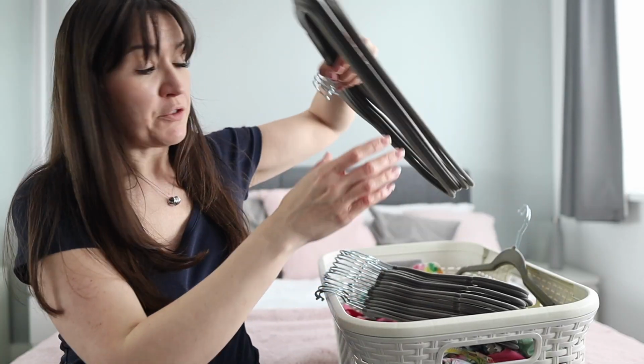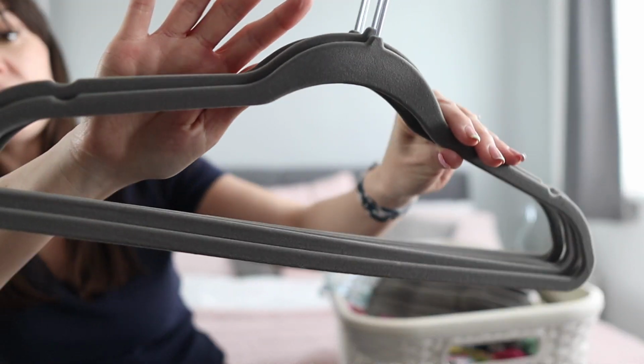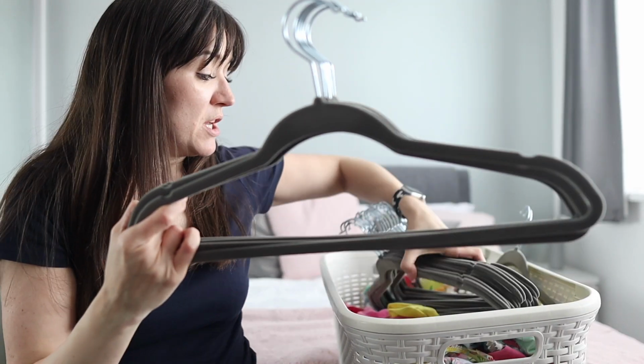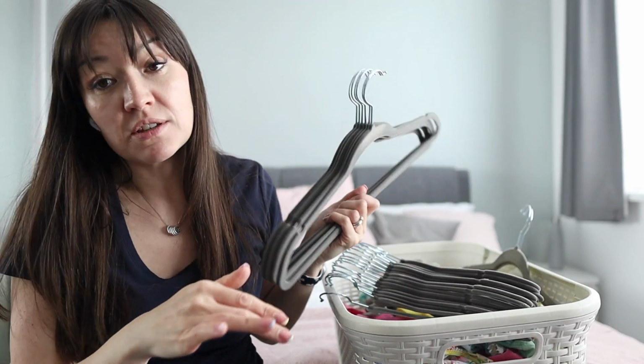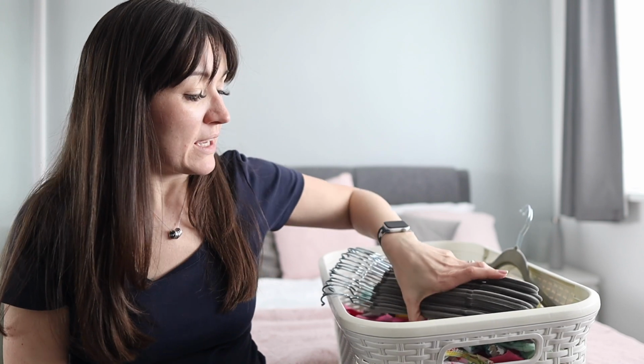So my hangers have arrived. These are the ones that I use. I find that they don't slip and they're nice and slim, so they all fit nicely together in the wardrobe. I have popped the girls' clothes in the dryer for literally a few minutes with a bit of spray for decreasing. I'm now going to hang all this stuff up and then I will show you everything I've done.